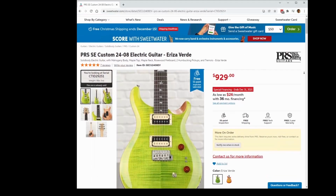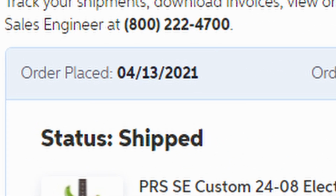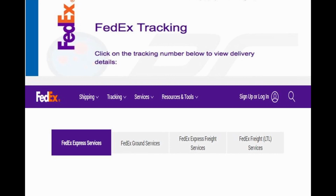I ended up ordering the guitar through Sweetwater as a first-time customer. I ordered it all the way back in April, and it took nearly 8 months, but it finally shipped. And then with my FedEx tracking number in hand, I tracked it all the way.